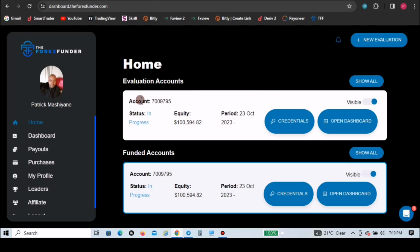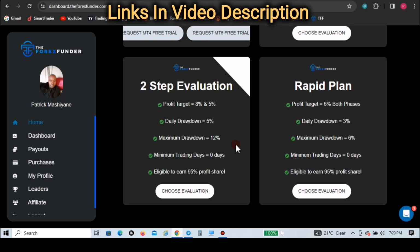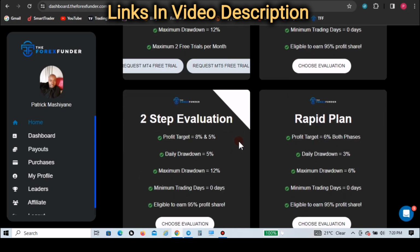For me, I have a funded account on TFF, the Forex Funder. They provide a 95% profit share. So I thought I should try it out. Okay, 95% is a whole lot, traders. So I bought the account 3 days ago and I've been trading it.